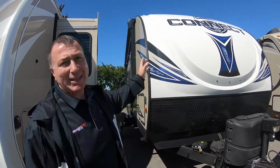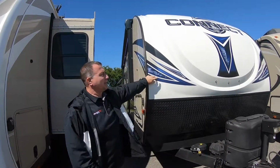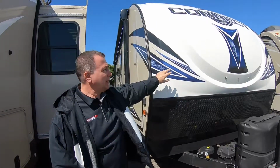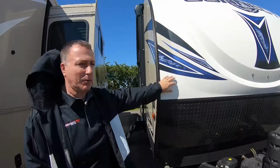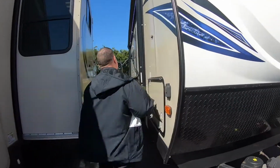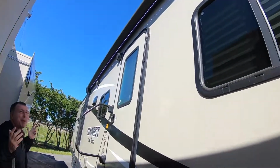Today we're featuring a Connect. It's a 2018, it's a bunkhouse model. You got the front cap in there. Like I told you in previous videos, this particular feature is worth its weight in gold right here. Come on back. You got the electric awning that spans over the camper, giving you a lot of patio space.